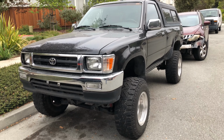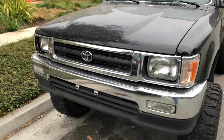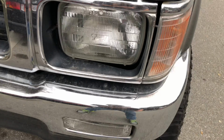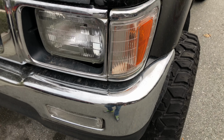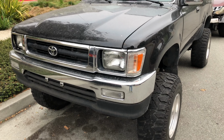Look at this. So we know that it's 92 or newer because it has the Toyota badge right there. Before 92, it just said Toyota, and you can also tell pre-92s because it has little bolts on the front bumper right there. That's what I always look for. So we know this is a 92 3.4.